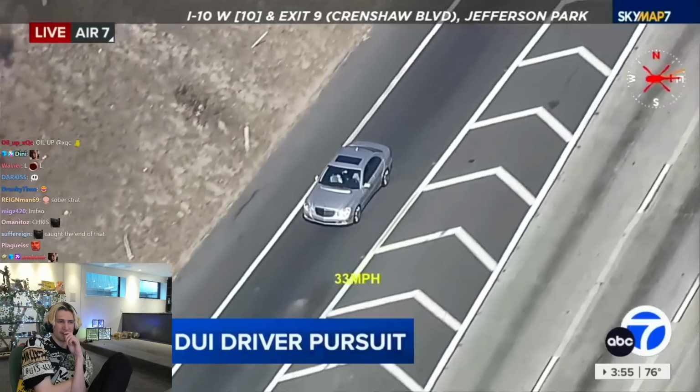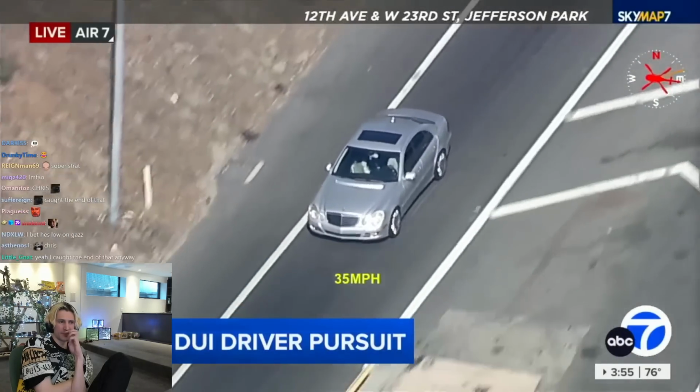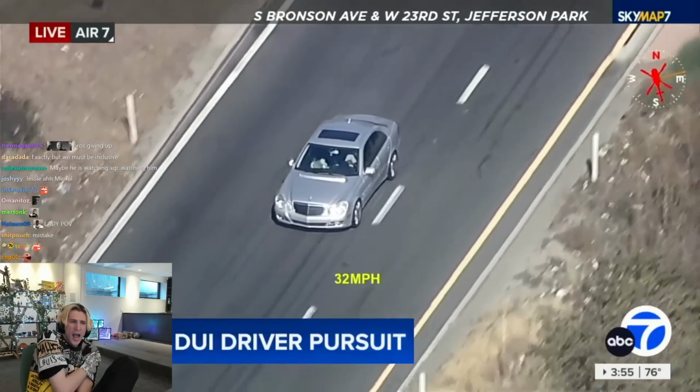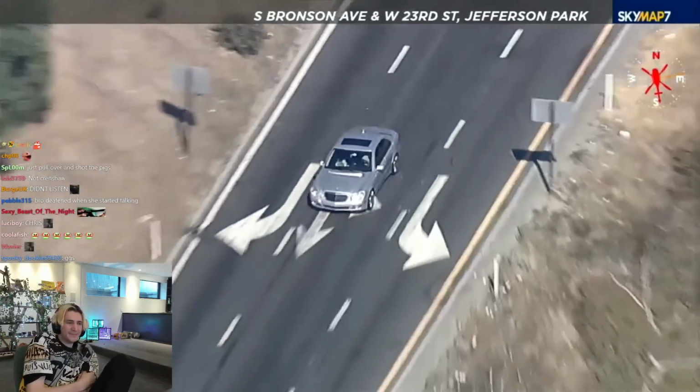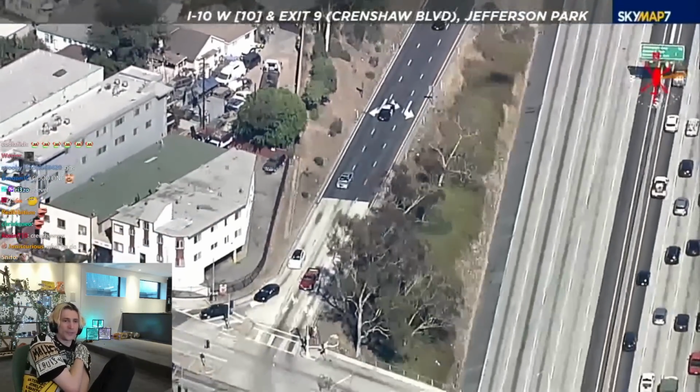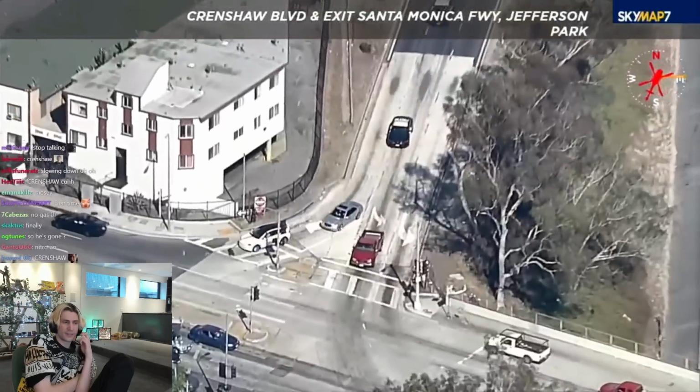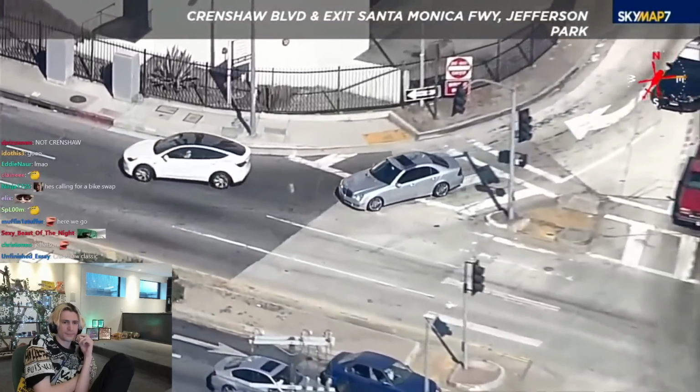Now getting off at Crenshaw Boulevard for the first time, the suspect is now off the freeway. Yeah, he is on the exit ramp at Crenshaw Boulevard, getting off in Jefferson Park, and you can see him now coming up on what I believe is a red light. He'll have a decision to make here. He can go north or south. Green light rather, but he makes a southbound turn onto Crenshaw Boulevard.